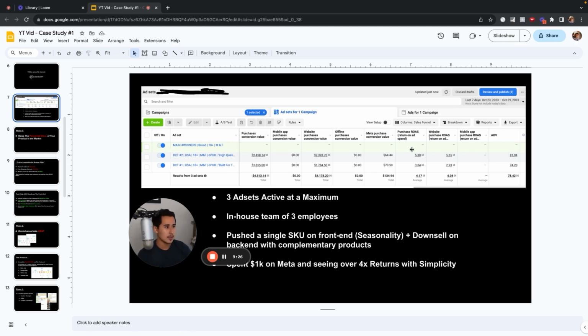For this brand, I guarantee it, for Q4, we're gonna do insane numbers. We're gonna crush it, and I'll create another video following the case study of how we took this brand and scaled it even further to where we are today. But any brand across the board can see similar results if they put this framework into place.